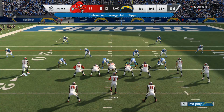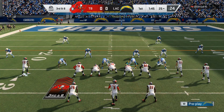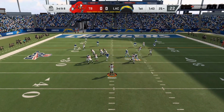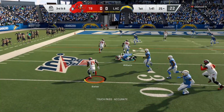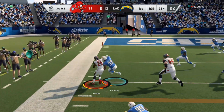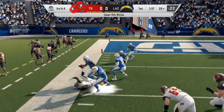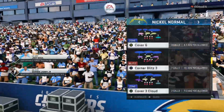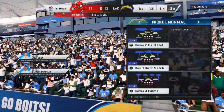Here comes the 7th play of this opening drive. They've moved it well, but here's 3rd down. To throw, Winston. Setting up the screen here, it's Barber, fighting ahead at the 15. And he gets it inside the 10 to the 9. They're able to convert on third down, and that sets up a 1st and goal.